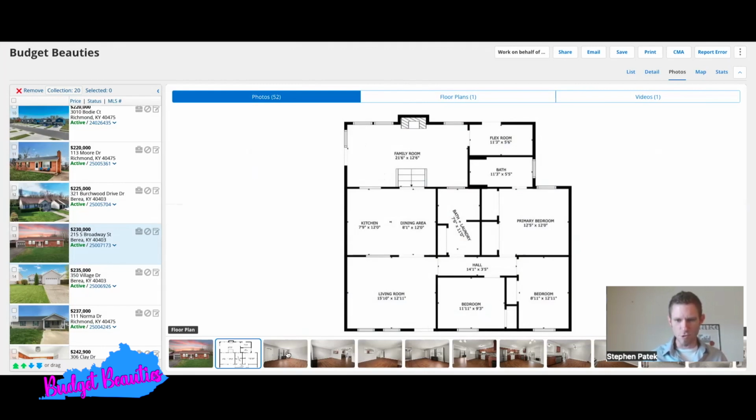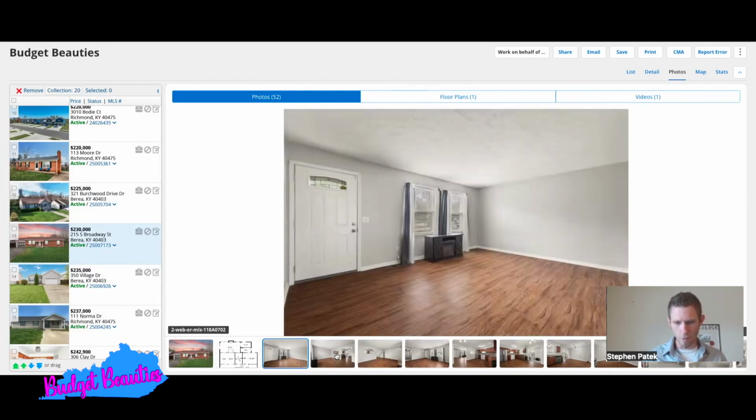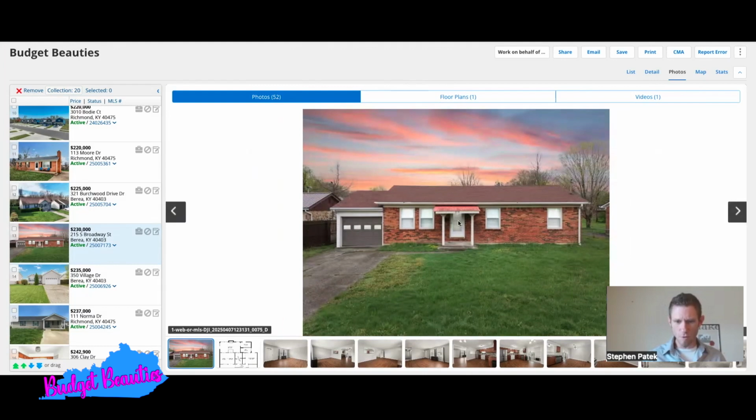I like to have these personally, so you know where everything is. For someone like myself, I like those. All right. Entryway. So let's look at the house on the outside. Small front porch, covered. Okay. You know, one car garage.